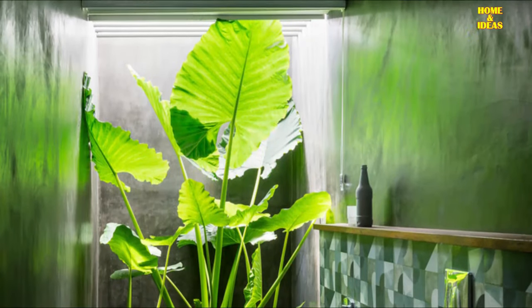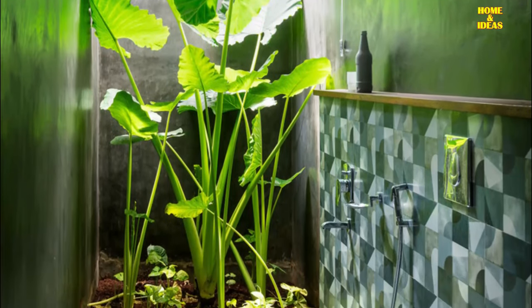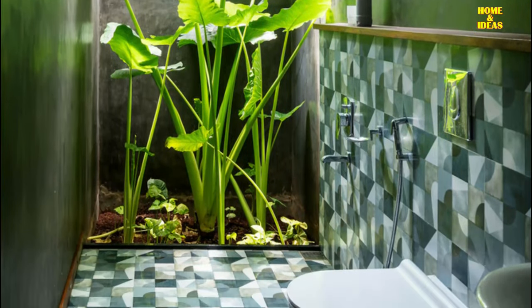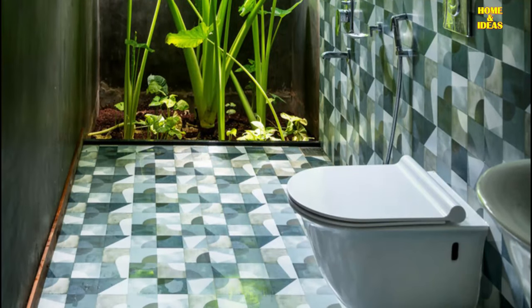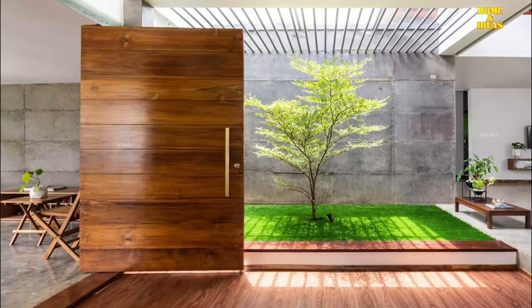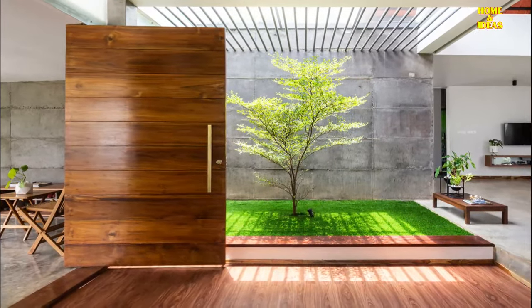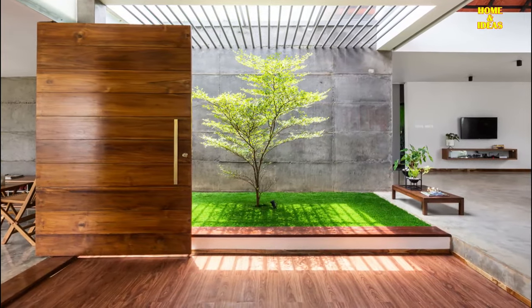To maintain the aesthetic appeal, inner courtyards with indirect rooftop ventilation are incorporated into the bathrooms. The main door, which is bold yet simple, and the sliding doors of the bedrooms are standout features in the overall design.